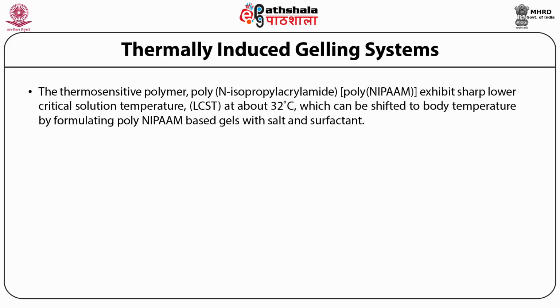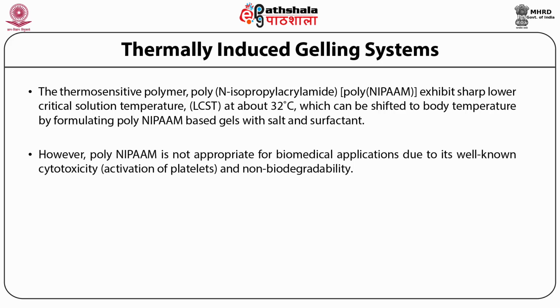The thermosensitive polymer like poly N-isopropyl acrylamide, PNIPAM, exhibits a sharp lower critical solution temperature, that is referred to as LCST, at about 32 degrees centigrade, which can be shifted to body temperature by formulating the PNIPAM based gels with salt and surfactant. However, PNIPAM is not appropriate for biomedical applications due to its well-known cytotoxicity. It results in activation of the platelets and also has a limitation as it is non-biodegradable.